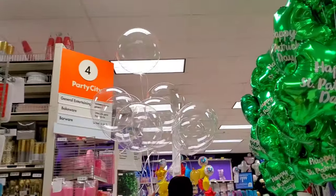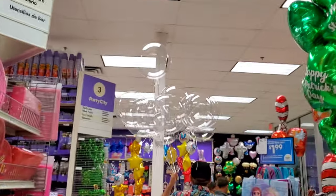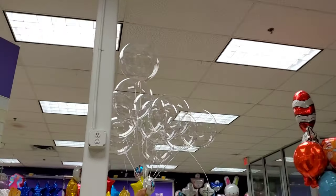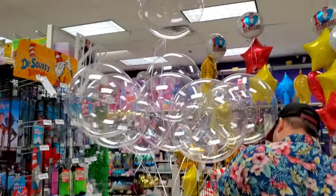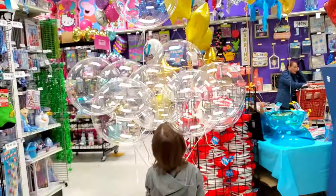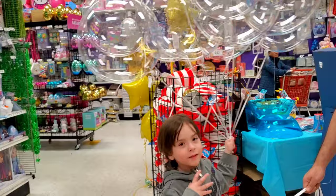So we're gonna see how long these balloons last. They were inflated here at Party City, but we bought them on Amazon, so we'll see if that makes a difference. It looks like you're blowing bubbles.